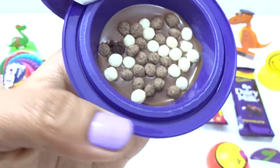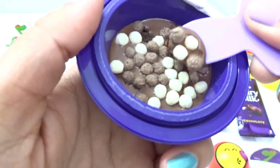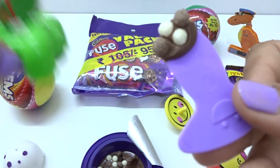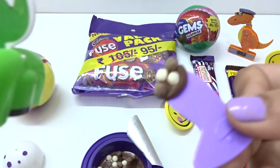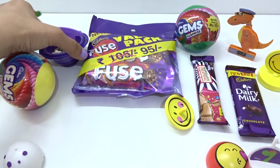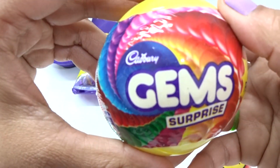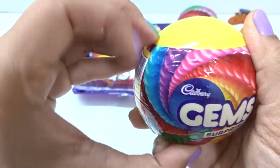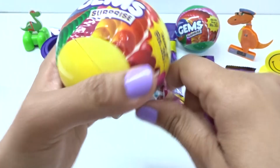Hey, look at this, we have cookies, yum yum, and chocolate. Wow, want this? Everyone wants this. Hey, this is very nice. Oh yes, we know this is very nice. And let's open this one. Nice candies and surprise toy here, and a nice ball here.